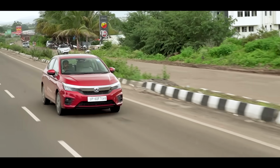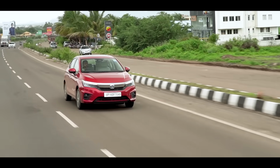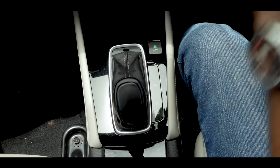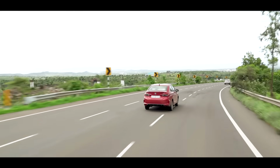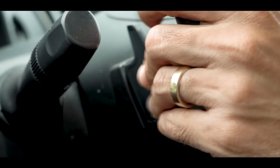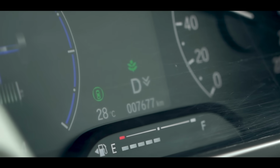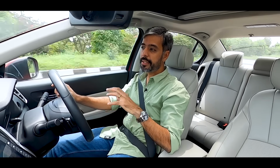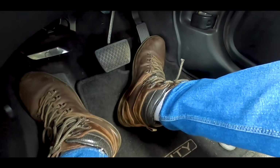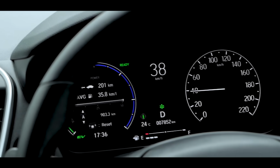To aid fuel efficiency and keep the battery charged, I occasionally shifted the gear lever into the B mode on long slopes, which enabled maximum regeneration to charge the lithium-ion battery. The paddle shifters were also handy to use regen braking on various occasions. The best way to extract the max out of the City Hybrid is to keep a light foot on the accelerator. Doing so keeps it running in the EV mode as far as possible.